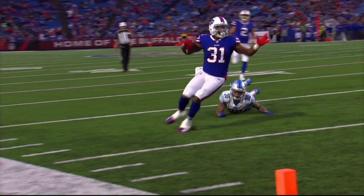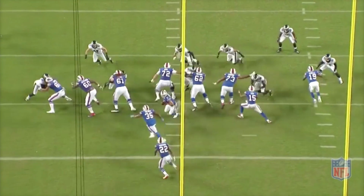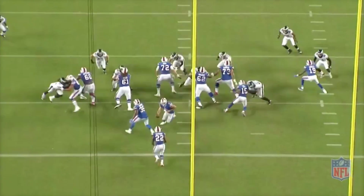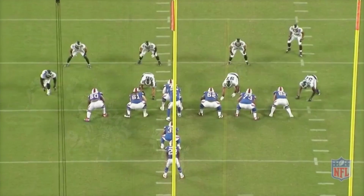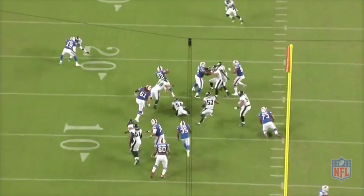But in zone run blocking, sometimes the blocking on the backside is just as important as the front side. Depending on the running back's reads front side, a play may end up cutting or bending back. So Dawkins will be asked to climb to the second level to pick up a linebacker, or cut a defensive lineman, opening up the cutback lane. All things he's skilled at this preseason.